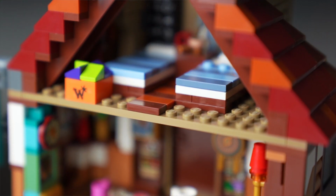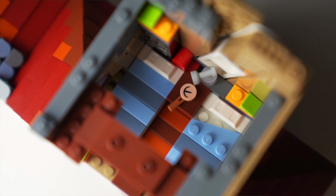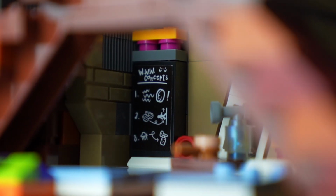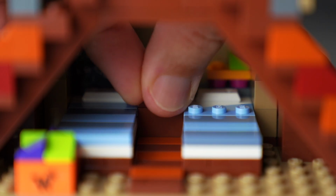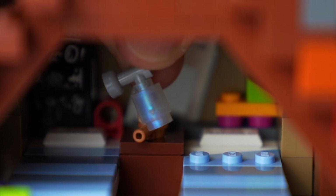Moving up to, I guess, the attic of the ground floor is where we get the bedroom of Fred and George. Up here, we have 2 beds along with a chalkboard referencing some Weasley's Wizard Wheezes concepts. Each one of the concepts is built here in the room, so we have the extendable ear here, the sticky trainers in the corner here, and then the Storm in the bottle.